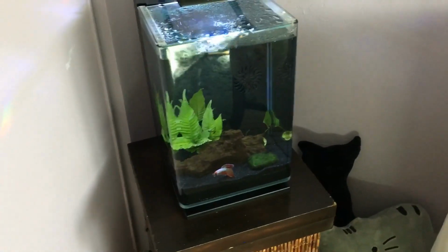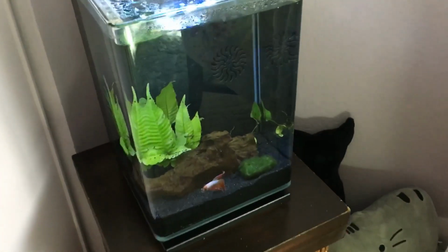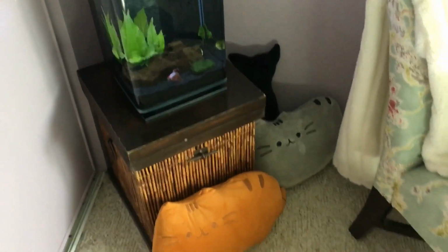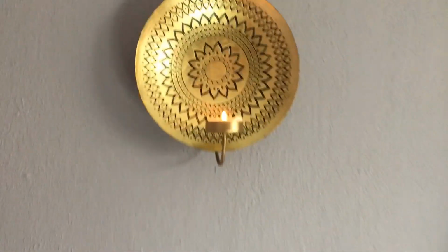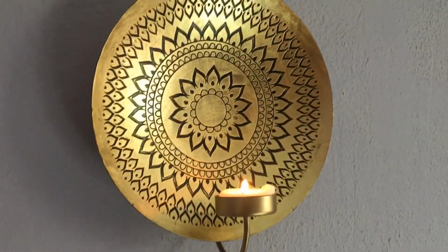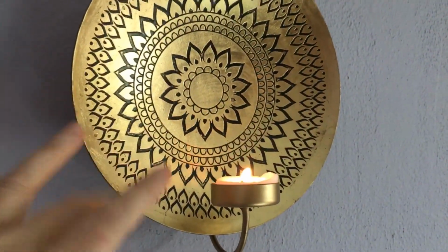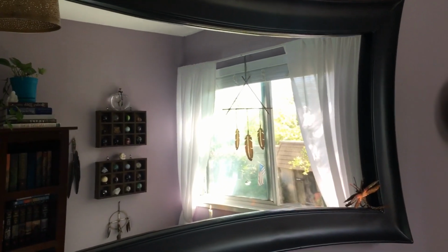Here I have my fish tank. This is a new addition. I wanted a water feature in here. Hey, little guy. My kitty cat pillows, one for each of my cats. I love these wall sconces. They're so pretty at night with the candlelight reflecting off the shiny gold. Got my big old mirror on the wall, to bring some more light in here.